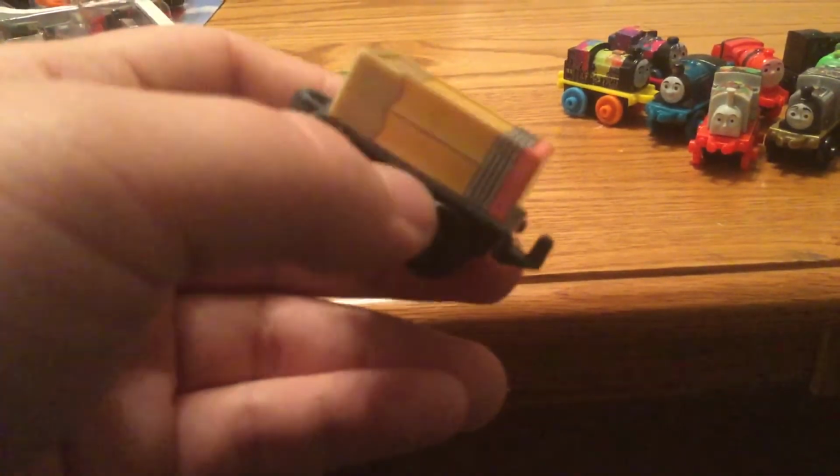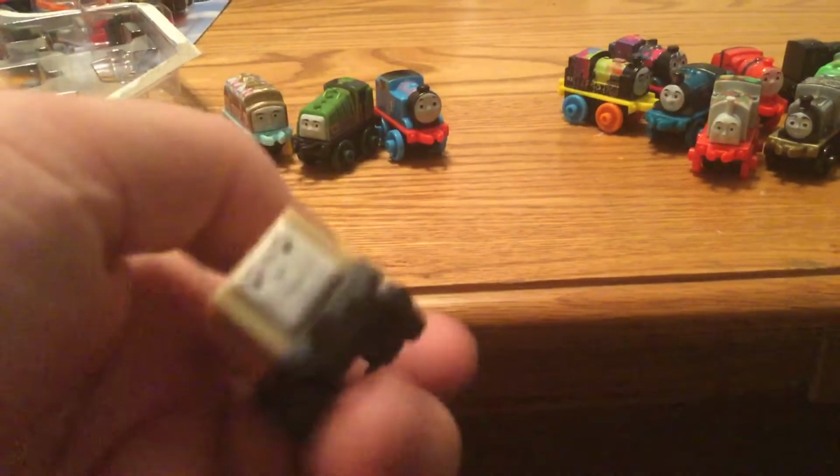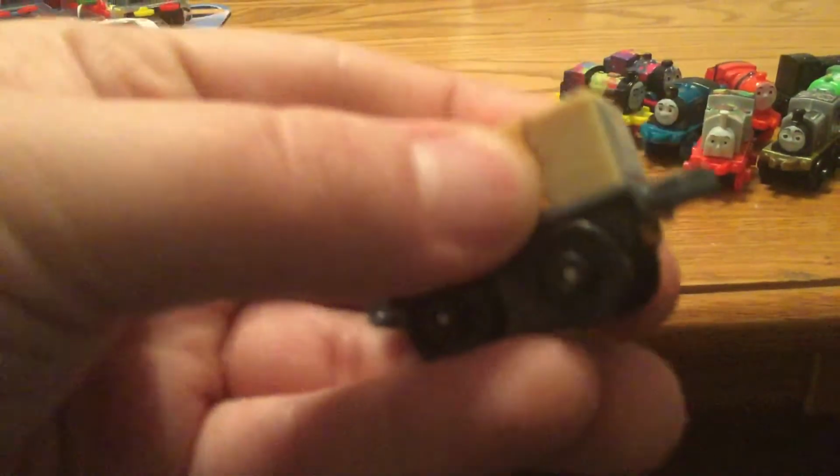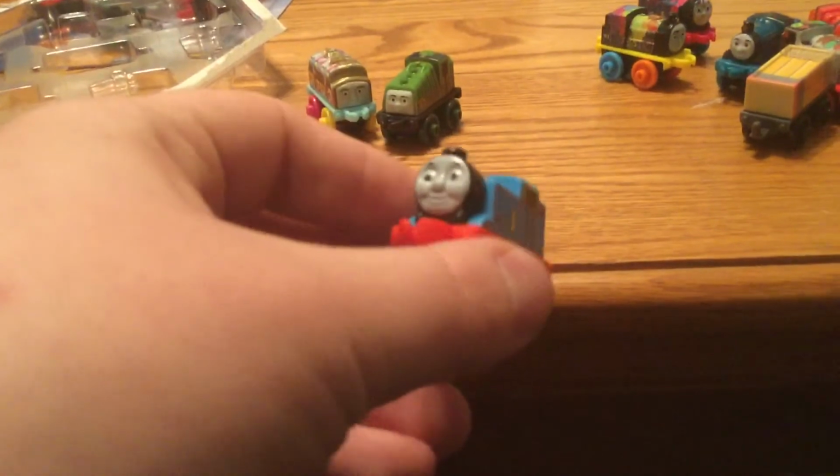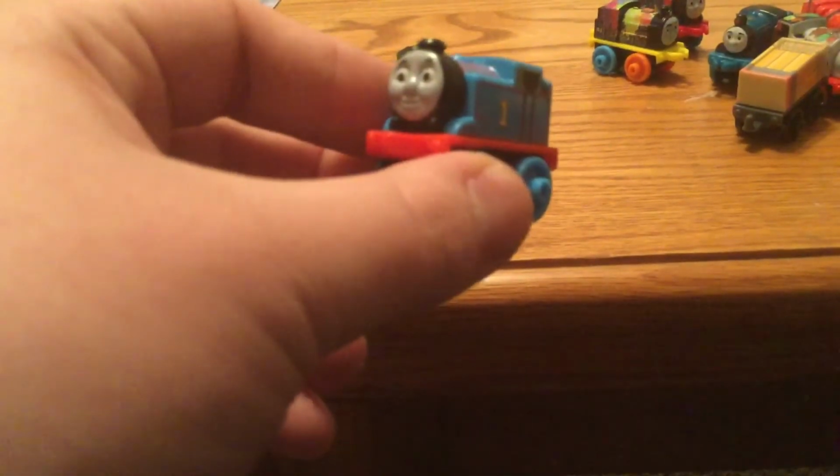Next is a Pencil Troublesome Truck, well, a Back to School Troublesome Truck. Basically, in short, it's supposed to look like a pencil. So, yep. Let me just put him over there with the others. Next is the classic Thomas, which this is my 13th classic Thomas that I own.